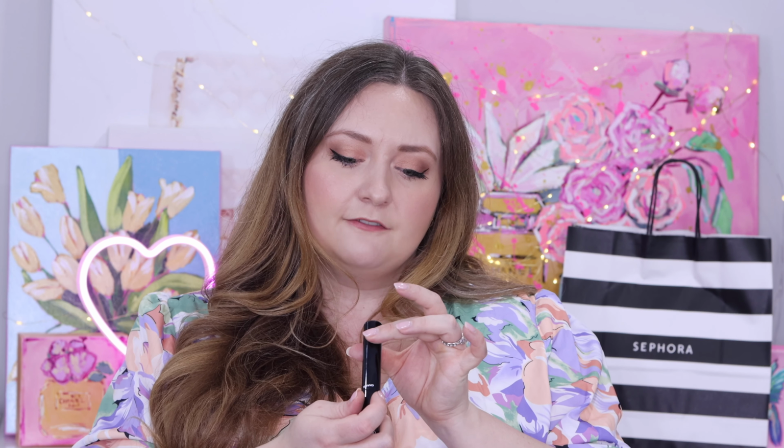And then the Chanel mascara. So this is Le Volume de Chanel in Ultra Noir. I have repurchased it, used it all up, it got dry. It's one of the blackest mascaras, really volumizing, looks beautiful on the lashes, and will probably be a forever repurchase, although there are other mascaras that I like to work in.